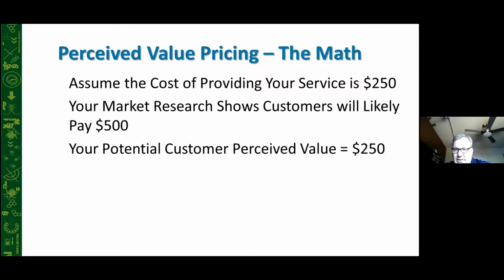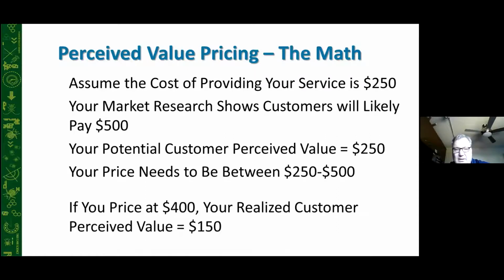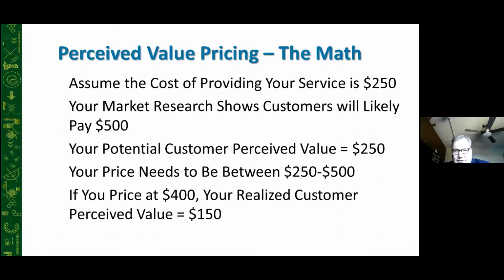So in this scenario, your potential customer perceived value is about $250. That's how much value is between what your costs are and what they're willing to pay. So your price has got to be between $250 and $500. At $250, you'd be at a break even. At $500, you'd be at an amazing profit margin. So if you price this at $400, your realized customer perceived value on that is about $150 more than what you have.